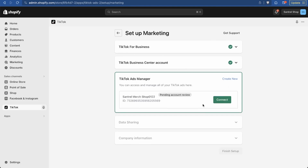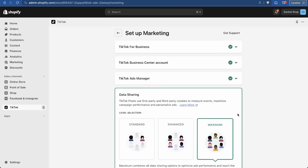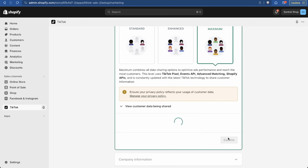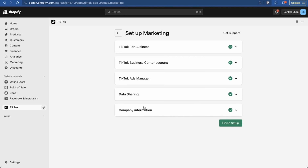We're going to connect the TikTok Ads Manager as well. We can choose our data sharing. I'm going to leave it on maximum. We will say Confirm. And this is really what tracks the conversions and optimizes your ads based on, hey, this person clicked on the ad, they went into your website, and then they clicked off immediately. Or maybe somebody else added it to the cart, but they didn't end up purchasing it. Or maybe somebody else went and actually made the purchase, and that would be a good demographic. That's the right person to advertise to. And you're basically saying, hey, see that person who made a purchase? Advertise more to people like that. So that's really what this feedback loop is here. So let's say finish setup.